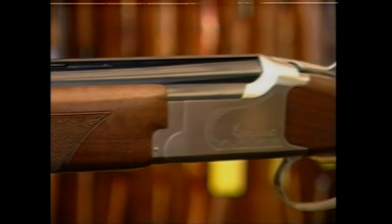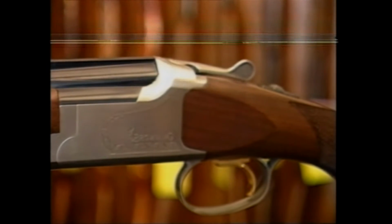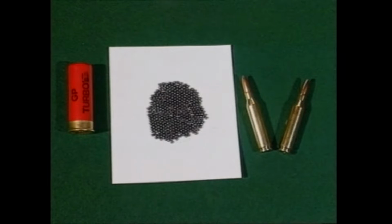A shotgun is a smoothbore weapon which fires a cartridge containing spherical pellets. It's to be distinguished from a rifle, which has spiral grooves in the barrel to impart spin to a single bullet. Here's a rifle bullet, and by way of comparison, here's a shotgun cartridge. I've cut the top off this one to show you the pellets. They're about 300. These pellets leave the barrel of the shotgun in an elongated swarm. There's also some spread of shot. This may be controlled by what we call the choke of the gun.